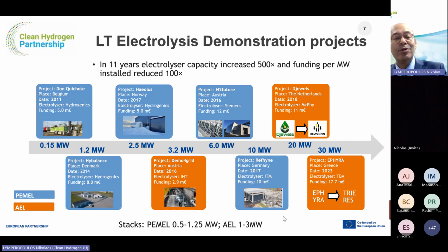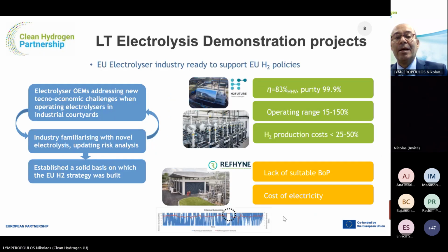So PEM projects in blue, red projects are the alkaline. Most recent projects, Jules, that is also feeding a valley called Heaven, and Ephira, that will feed a valley called Tri-Iris. These large demos allow the creation of an interesting feedback loop between the electrolyzer OEMs and large industries that helped establish a solid basis on which we think the EU hydrogen strategy was also built.